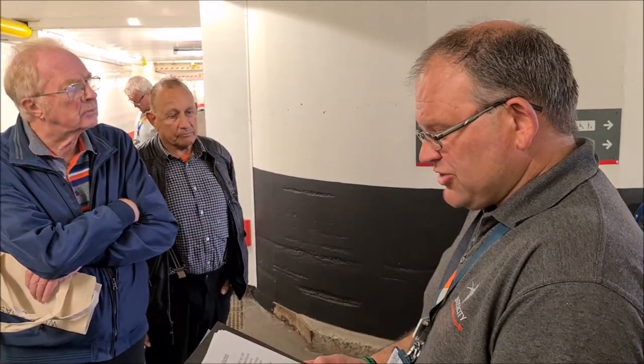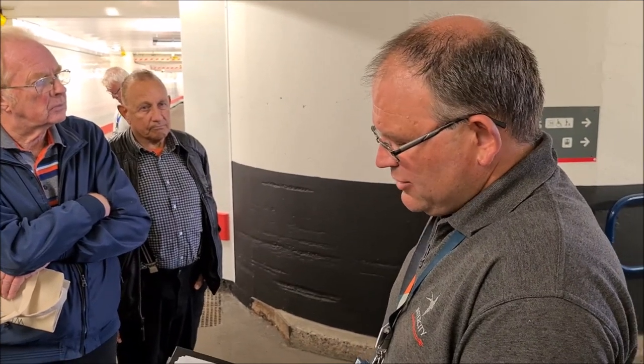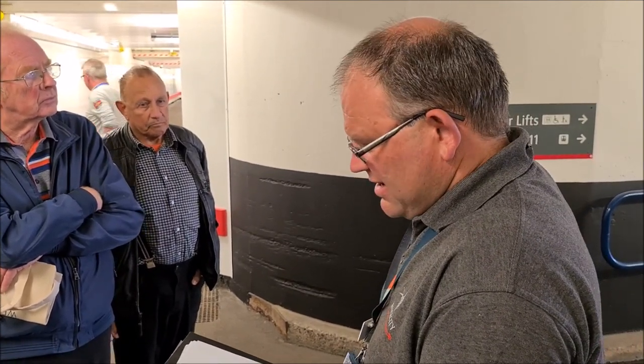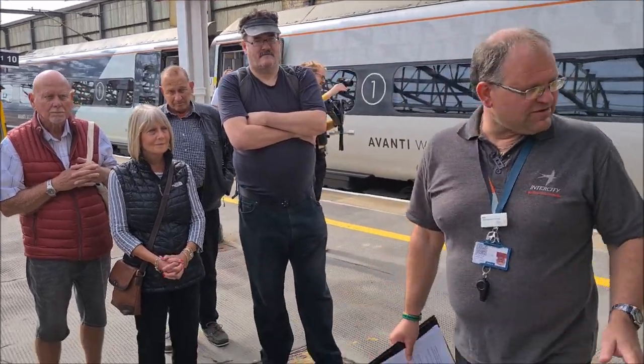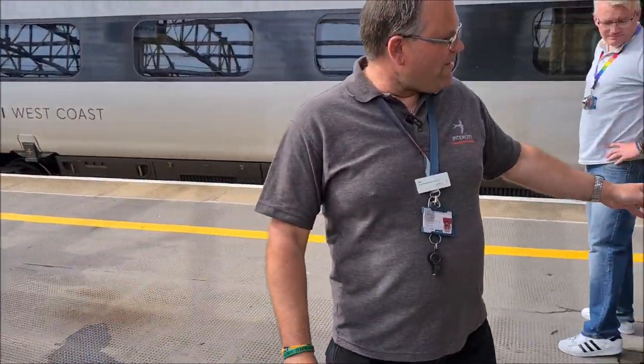In 1948 London Midland Scottish became British Railways, London Midland Region. And the north and south signal boxes were built in 1938. Crewe North Box still exists, and actually Crewe South Box still exists. It's in quite a bad state now. So the only one that's left of the old ones are here.